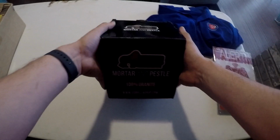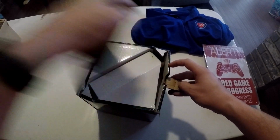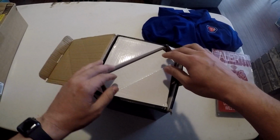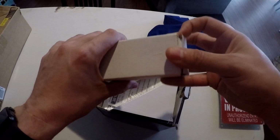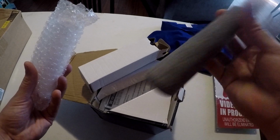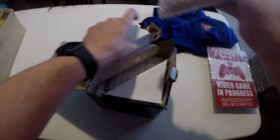It's very heavy, so I figured it's all in the box and everything. I opened the box like this, and it all looked like it was new in the package. I'm hoping that nothing's broken on there. That's all good, no cracks or anything. It's actual granite, like a polished granite.